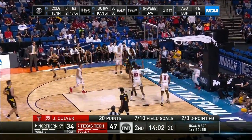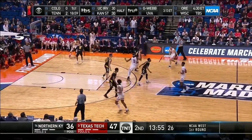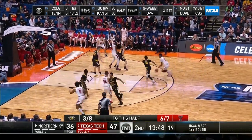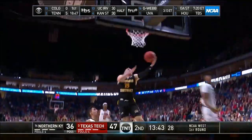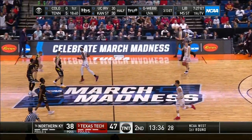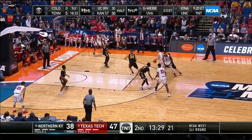Score inside by Robinson. And that's what's available. Those driving lanes against pressure. You either back screen or you put it on the deck and attack off the bounce and make good reads or decisions. Culver lost the handle this time. The outlet to Sharp. Tracks it down, and with the left hand. 17 for Sharp. That's a good answer to that. Consecutive possessions, easy buckets by Northern Kentucky, gets it under double digits.